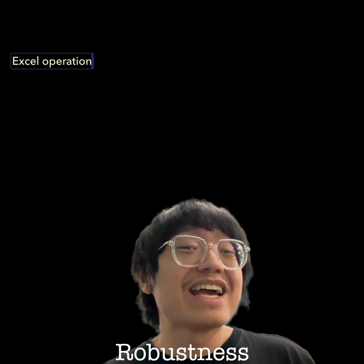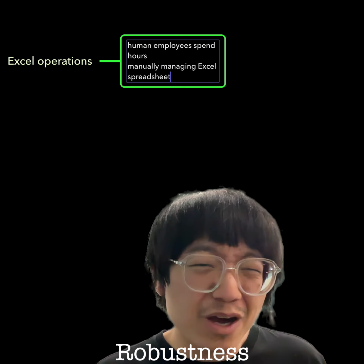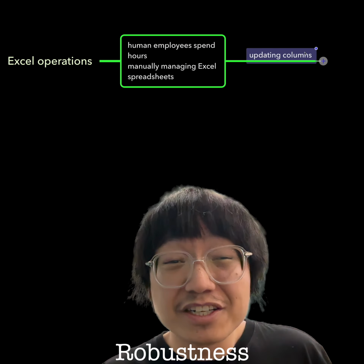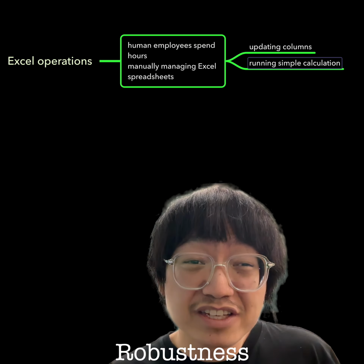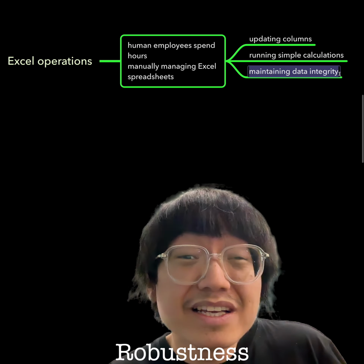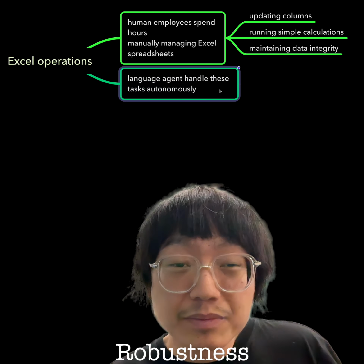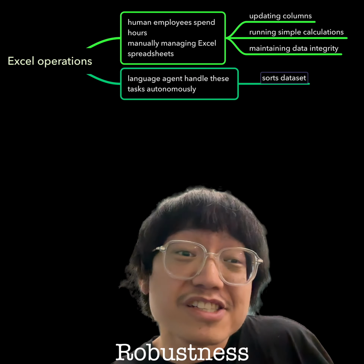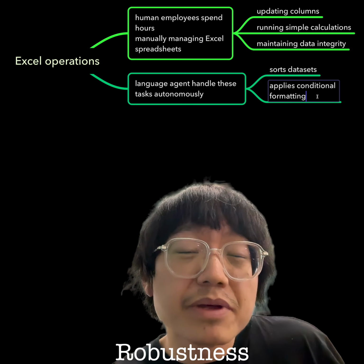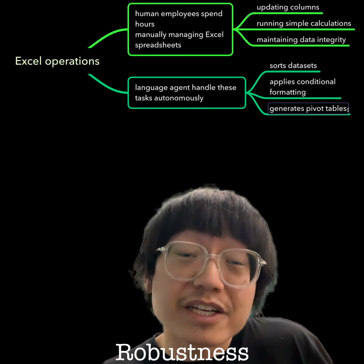And the third example is Excel operations. Many corporate employees spend hours and hours manually managing Excel spreadsheets, like updating columns, running simple calculations, and maintaining data integrity. But an AI language agent with training in spreadsheet operations could handle these tasks autonomously. For example, a company could employ an AI agent that sorts data sets, applies conditional formatting, and generates pivot tables, freeing the employees to focus on strategic work.